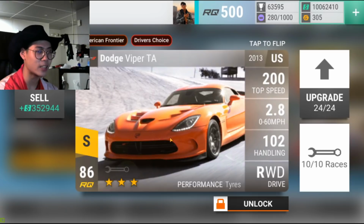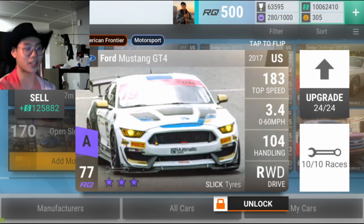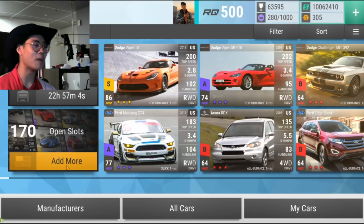I still think that the ACR is still a better car because 104 handling is, well, it's pretty damn insane. I mean, as you can see here, this car has it as well. This car handles as well as an ACR. Are you sure? I think the ACR handles better. I still think the ACR should have like 105, 106 handling. But anyway, that is it.